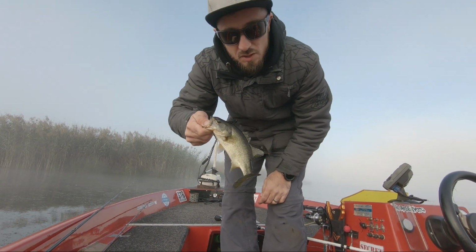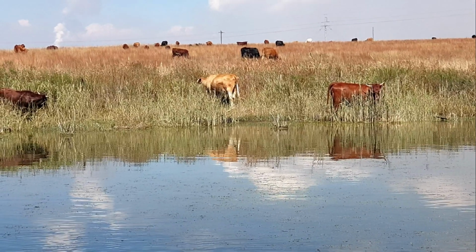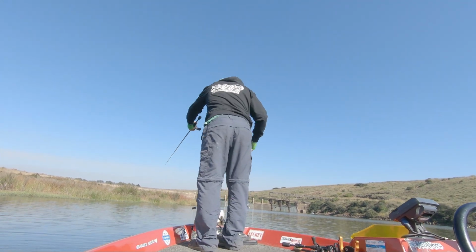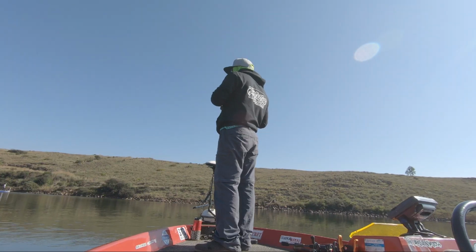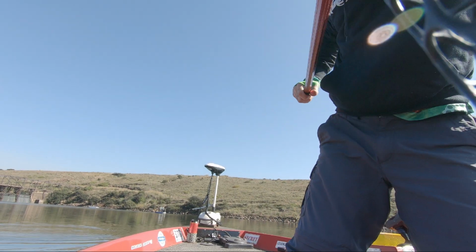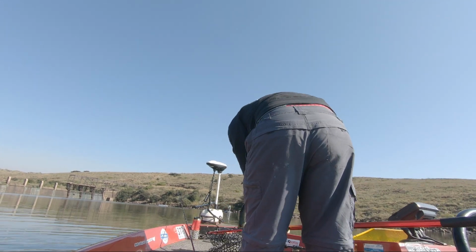Not a very big fish, but it's the first fish of the morning on a weightless fluke. Yes! Nice one! What a lift.